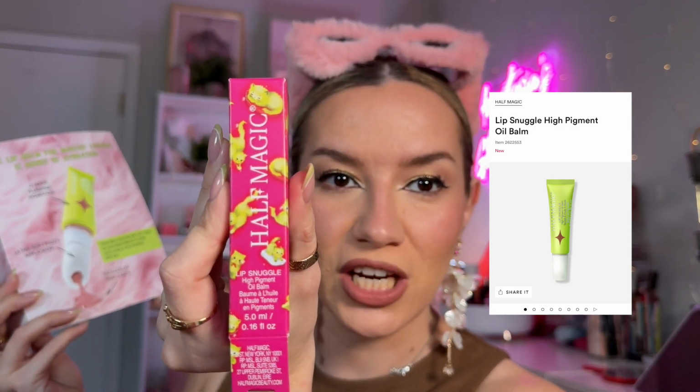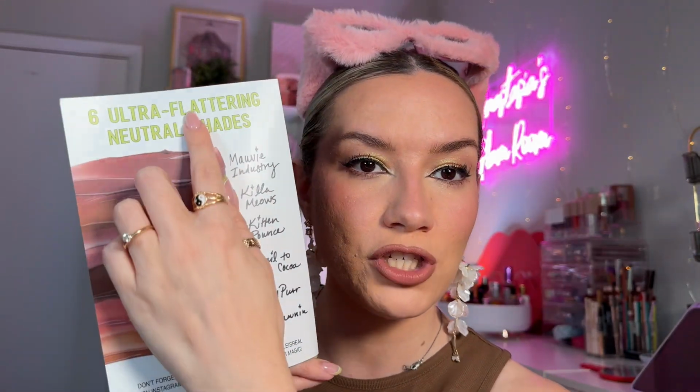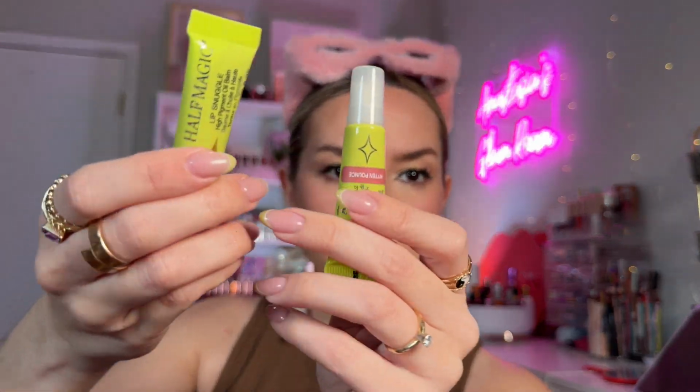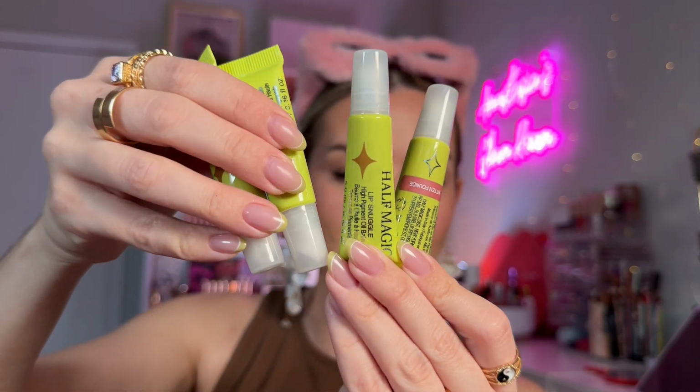Look at the packaging. I am obsessed with the creativity of this. Oh my god, all of the shades are beautiful neutrals, and this is going to be a lip balm that is going to be plumping and hydrating. Beautiful packaging. They're kind of small little guys, but they look really, really cute. I desperately need to try one of these right now. So let's go ahead and try one. I can't take myself seriously like this.